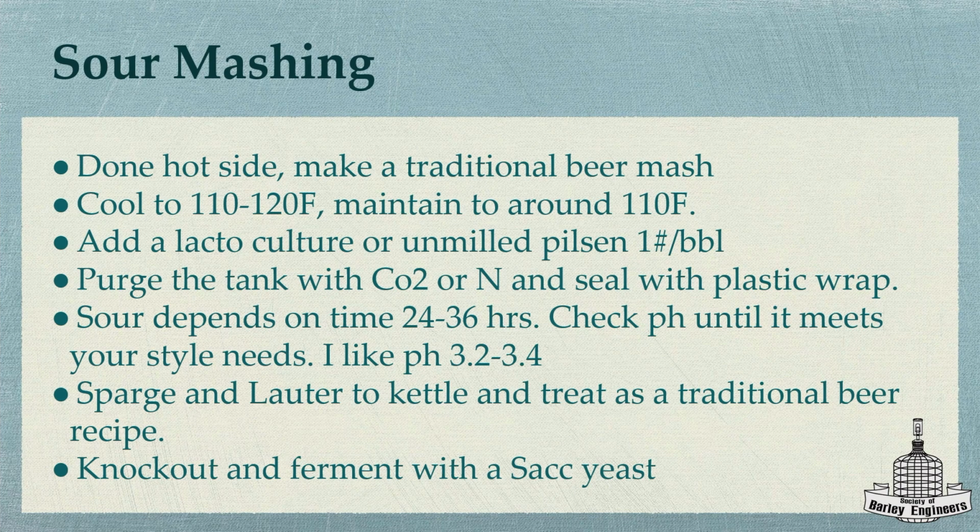you're going to add unmilled Pilsen. And they add it in a 1 pound per barrel method. And then you let it sit for like 2-3 days. And then you lauter it out like you would normally, sparge, everything. And then you're going to boil. And when you boil it, you kill those bugs. So at that point, you have no more bugs in your brew house, right? That's the whole idea. So you treat it like a traditional beer after that.